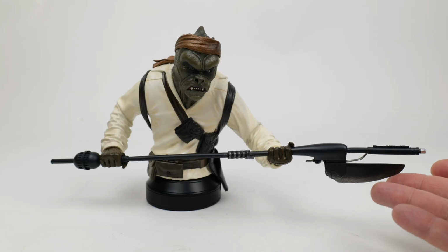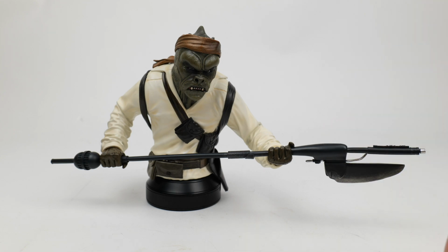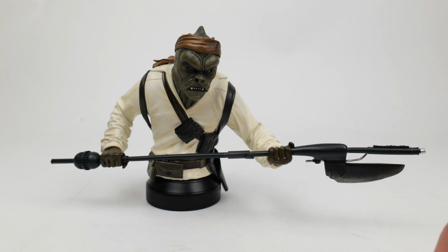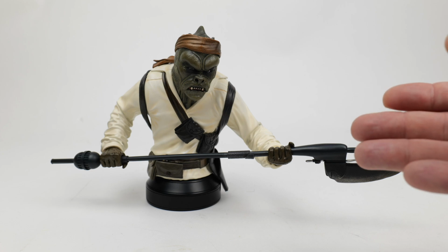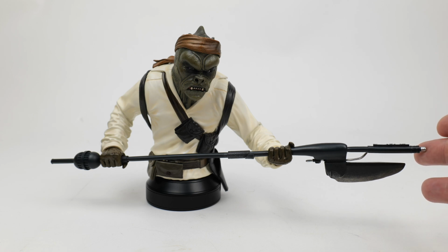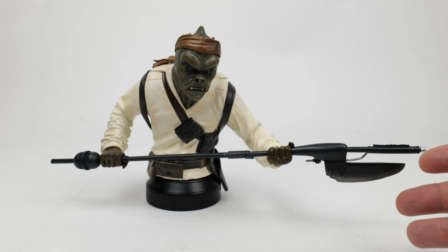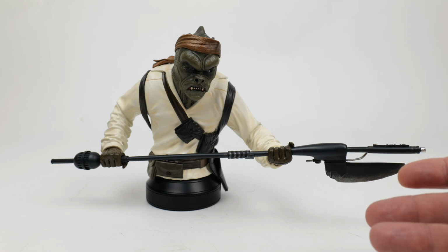One other item from Gentle Giant I got was this Barat mini bust. I've been collecting their mini busts for many years, and they've been churning them out at an ever decreasing rate, it seems like, but they're still making them. And this one in particular, I believe, was also a Premier Guild reward, so-called. But it is quite well done, I think.